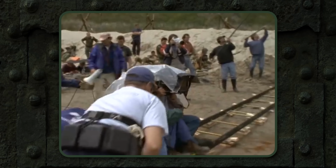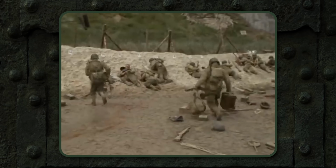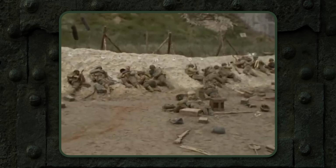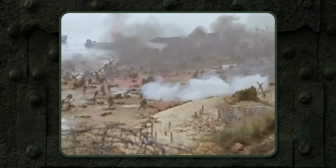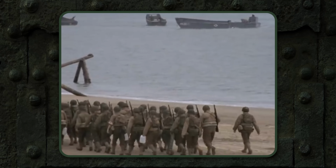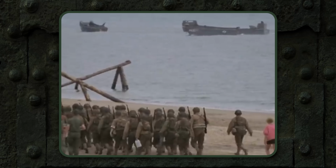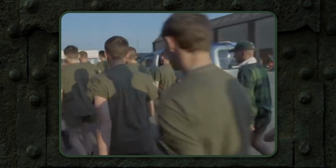Let's talk behind the scenes. The numbers change a bit depending on where you get your information, but this scene took about a month to film and cost $12 million to make. There were supposedly 40 gallons of fake blood, 17,000 individual bullet squibs, and over 1,500 extras used for the sequence. Most of those extras were members of the Irish Army Reserve. Some other extras were actual amputees portraying soldiers who'd lost limbs.